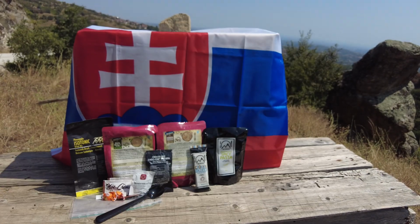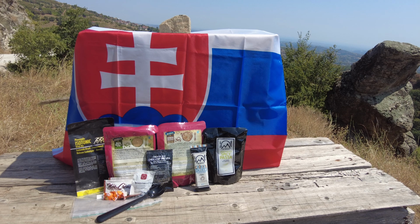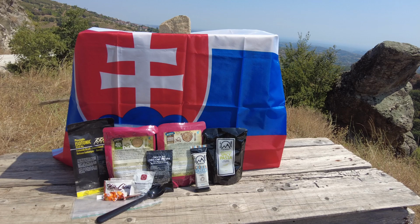Now that is everything in this Slovakian 24-hour ration pack. So not quite as much food as you'll find in some other 24-hour rations. The calorie limit on this one is set a little bit lower, so I'm not sure if the Slovakian army do get supplementation to this ration. But anyway, this is what we've got, so let's give it a try.